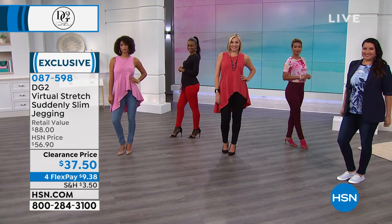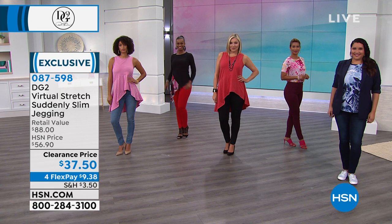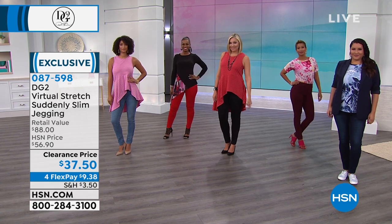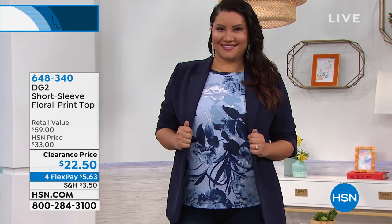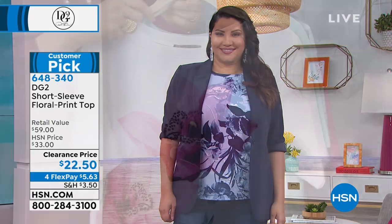All right, we are going to keep on moving, but you can keep shopping for those. That one is 087598. Wanted to give you a quick mention and some information on this short sleeve floral print top that Annette's wearing. It's really pretty.